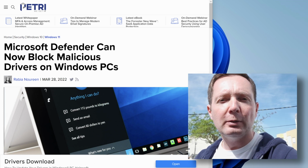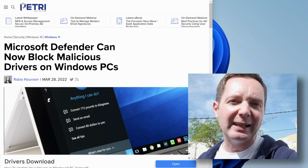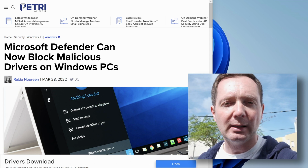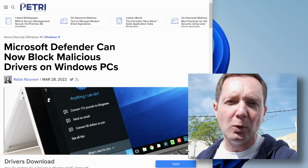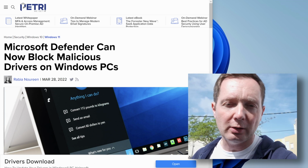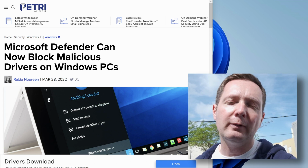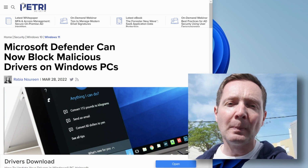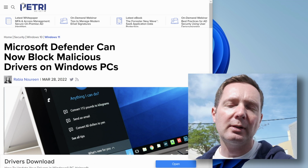Now, the only issue that you might have with this new feature is that it requires memory integrity to be enabled. So that's the core isolation feature in Windows 10 and Windows 11 that relies on virtualized security, VBS, to work. Now, most consumer devices at least come with this feature turned off. And while most modern hardware will allow you to turn it on, of course the user's going to have to go into the Windows settings and do this for themselves. But of course, if you're in a big organization, then you can manage these settings for yourself.